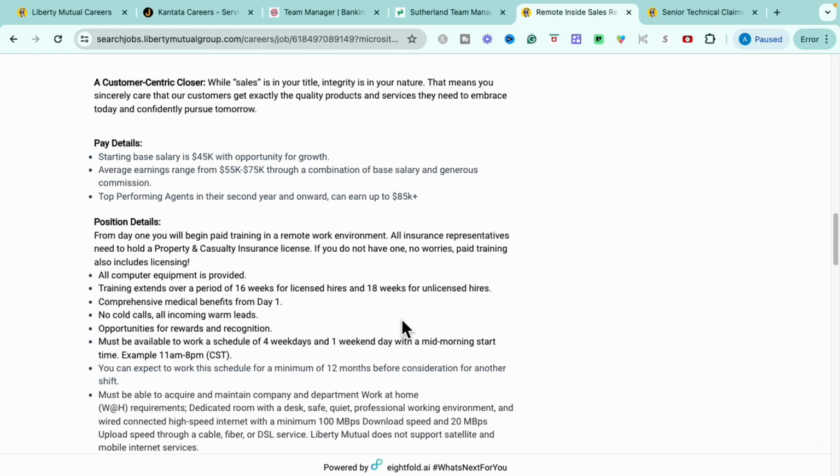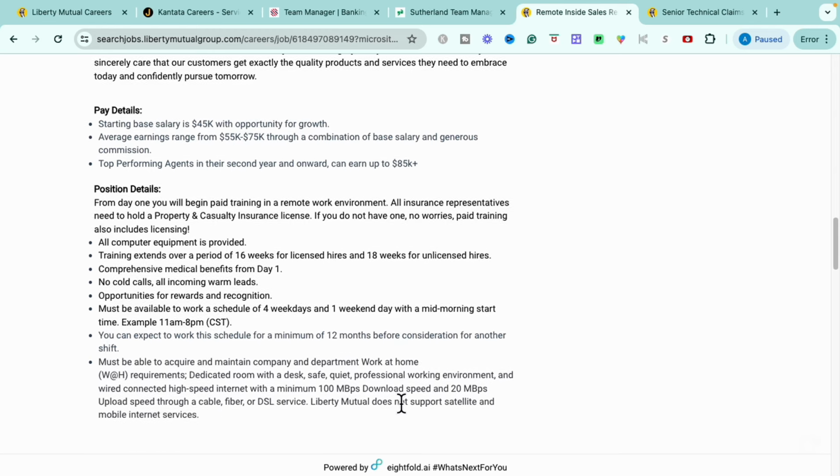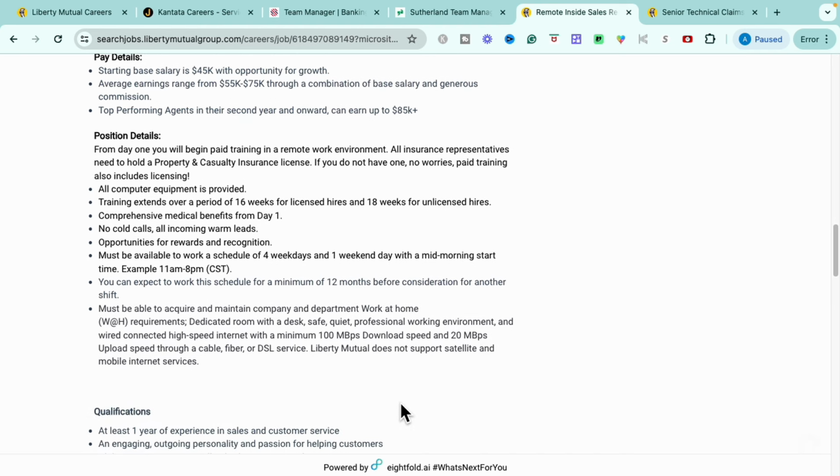You must be able to work a schedule of 4 weekdays and 1 weekend day with a mid-morning start time. For an example, 11 a.m. to 8 p.m. Central Standard Time. So keep that in mind as well. You can also expect to work a schedule for a minimum of 12 months before being considered for another shift. What that means is if you start at 8 to 5, you're going to have to stay in that shift from 8 to 5 at least 12 months, or 1 year, before you'll be considered to get a different shift or update your shift time or anything like that.